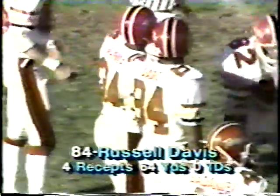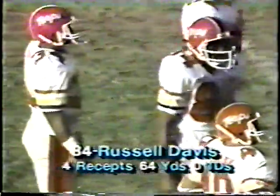Jeff Suttle comes in at the strong safety. Davis, one of his fine days of his career, 4 receptions for 64 yards. It'll be first and 10 at the 14 for Maryland.